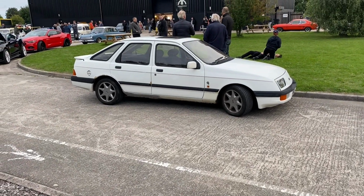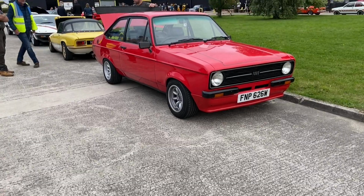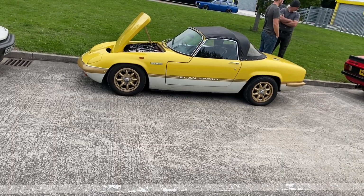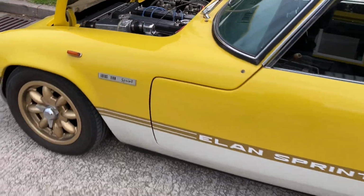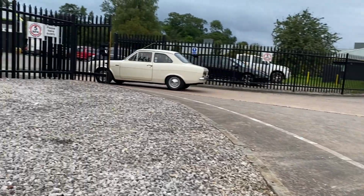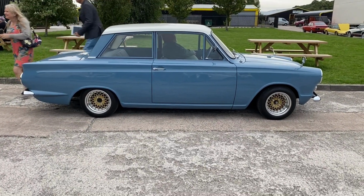My dad used to own one of these years ago. Cool looking things, aren't they? XR4Is. I think this is a 4x4 one. Needs a bit of paint, like. You have to put the wheels on. Lovely thing, this. Proper tidy setup. Proper sweet, this. Wheels proper set it off.